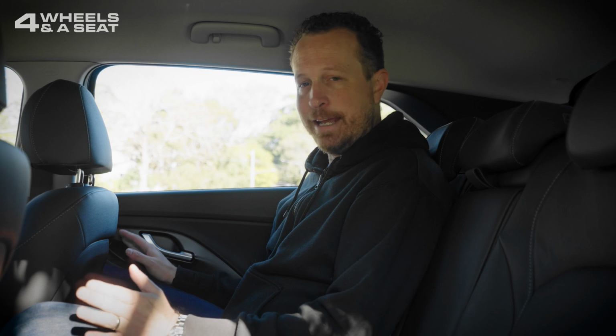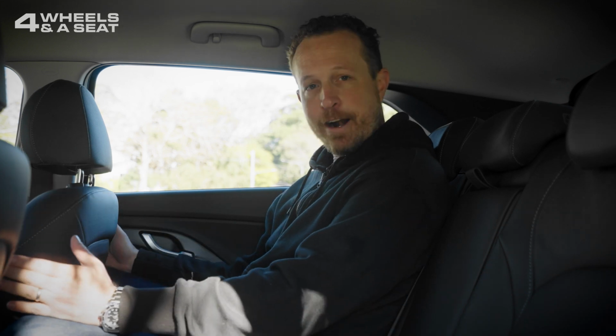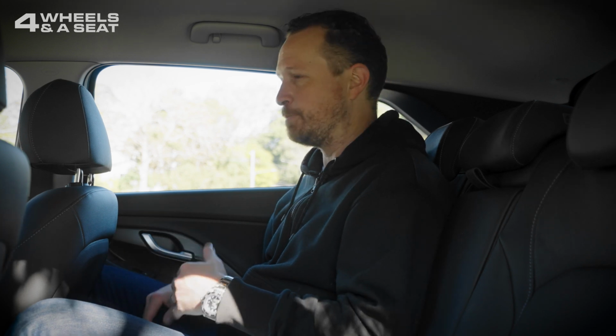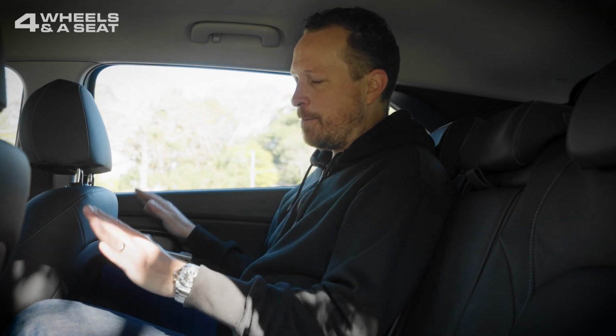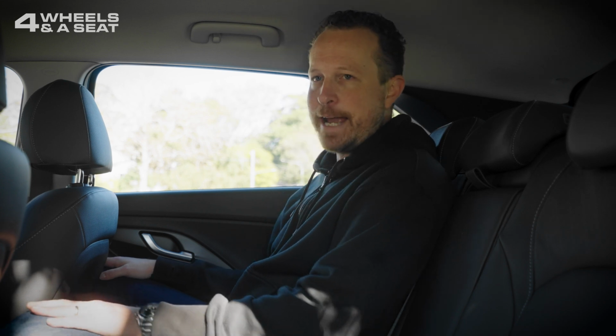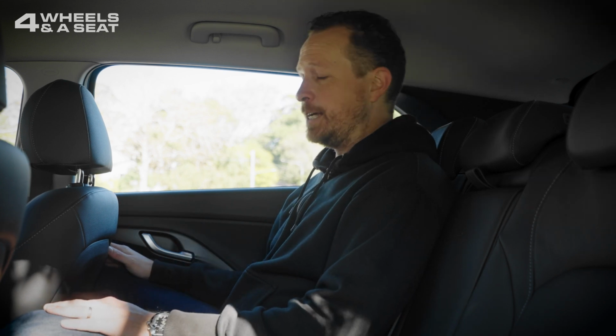There is a lot more room in one of those than there is in this, with my knees behind the seat in front of me in my own seating position. I'm 190 centimeters tall, so yes, I know I am tall, as people keep reminding me, but I've got my knees either side of the seat here. Not really all that comfortable, I have to say. Good headroom though, I'm not touching the ceiling, which is nice.